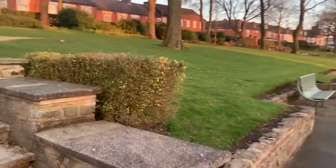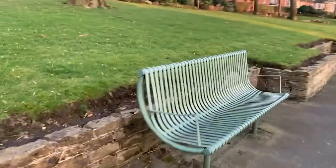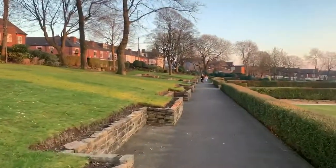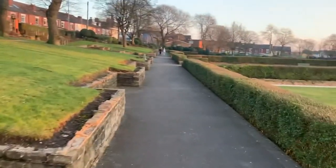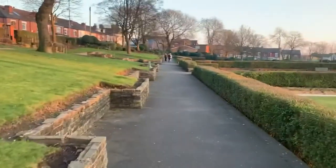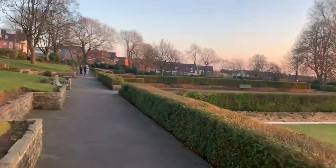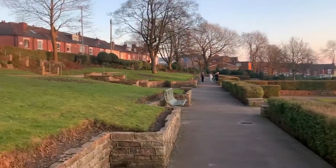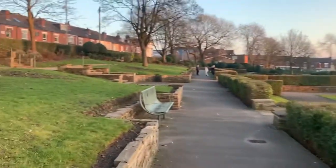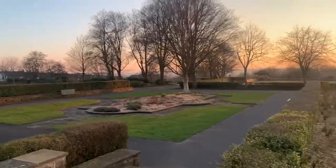So here, you see, they've got seats, sitting places throughout the park, which is wonderful. Okay, so I'm going back to the girls. I hope you've loved this video of Burslem Park in Stoke. Anytime you are in Stoke, you come with a family or you come alone, don't forget to check this place out.